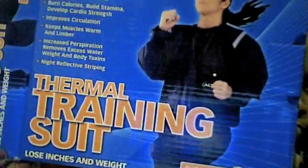Boop. Thermal training suit. It's also called a sauna suit. It's just a vinyl suit that you put on underneath your exercise clothes. Some people put it over. I put it on underneath. I'm following Black Candy's model, and I'm really excited about it. I put it on this morning, and I had a great workout. It's a hard workout. It's hard because you're hot as hell. Okay? I'm really hot, but I think it's worth it.